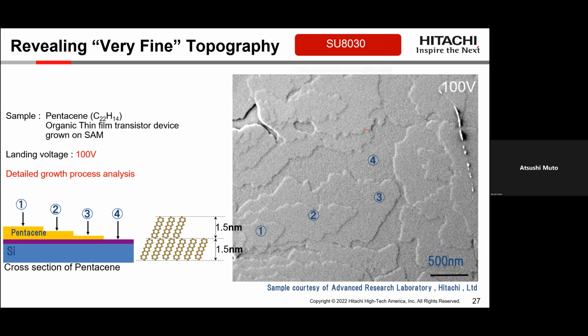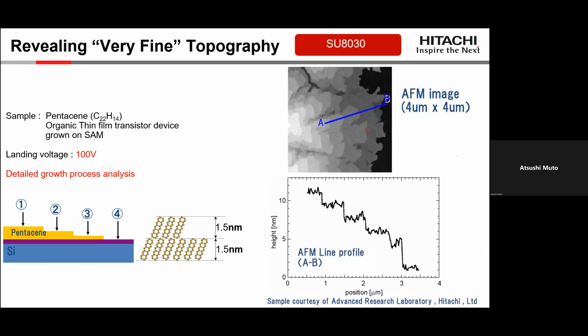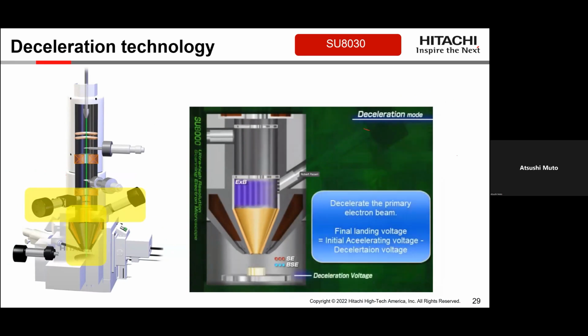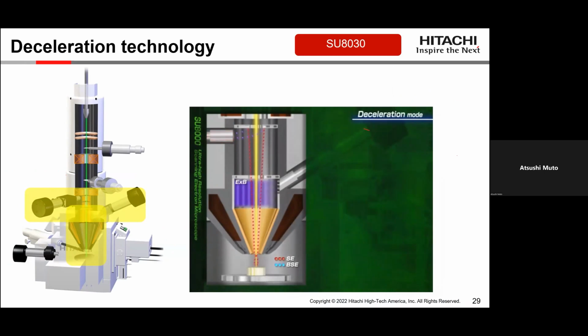We also confirmed this step size by AFM. How do we make that step structure? We are using deceleration technology. We'll review and confirm the operation live in my second session. Let me show the rough diagram of the rough signal behavior. We apply a negative voltage to the stage.